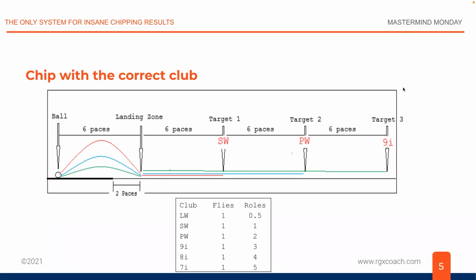I have a question, Will. Yes, Blake, yes. So can you just go over again, say for instance, two questions. One, what if you've got a fairway in front of you, and they're say 20 paces off, right? And they're better chipping with an 8-iron than they are with a sand wedge. At that point, are you doing the same thing, or are you basically talking about feel at that point?